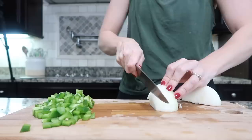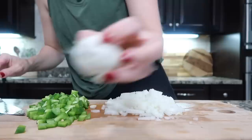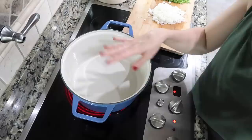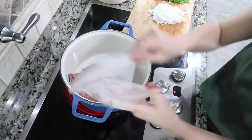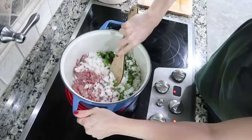The smaller you dice everything, the less likely you are to have your kids pick out the veggies. But I'm sure some kids would still try. All right, we have garlic too, but I'm gonna get that going while the rest is cooking. Into a skillet or a pot, whatever you have or want to use, throw in your ground beef. I'm sure you could use ground turkey or ground chicken. Onions and bell pepper, I like throwing it all in together. I find that it saves time and it cooks just as well as if you cook it separately.